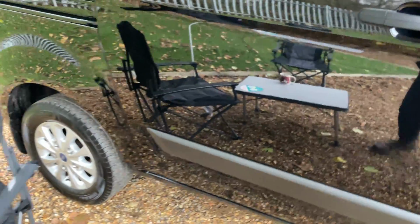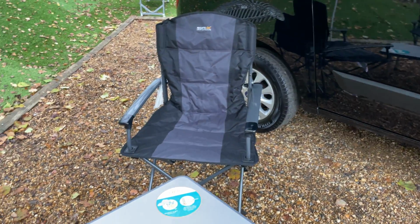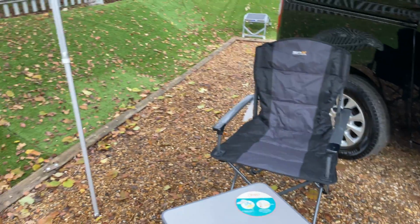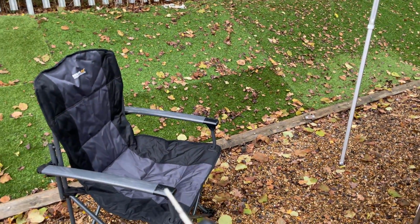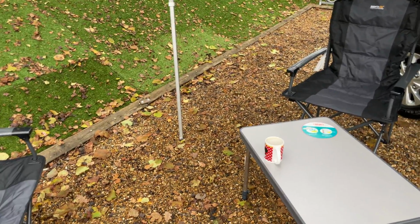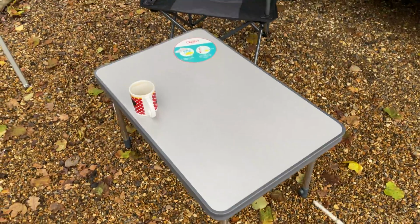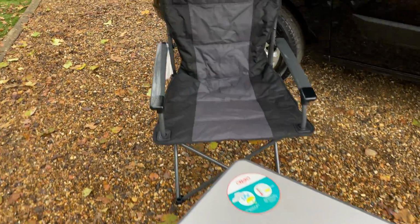So we do have the upgraded security on there as well as the remote central locking. So what I'm going to do now is show you quickly the outside area. So come supplied with this vehicle are 2 outdoor Regatta chairs, very good quality. I've just taken them out of their wrapper, brand new, ready to go. And we have this beautiful outside leisure table, which still has my Minnie Mouse cup resting upon it.